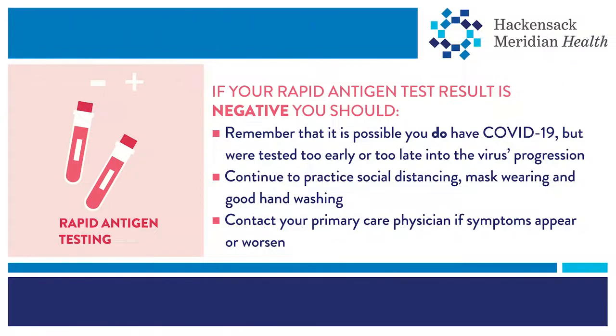If your rapid antigen test results are negative, you either do not have COVID-19 or you do have COVID-19 but were tested at a time when the virus was not at its peak within your body. You should continue to practice social distancing, wearing masks, and good hand hygiene. Remember, it's still possible to spread the virus even if you don't have symptoms. If symptoms worsen, contact your primary care physician, as you may need to be retested with a PCR test.